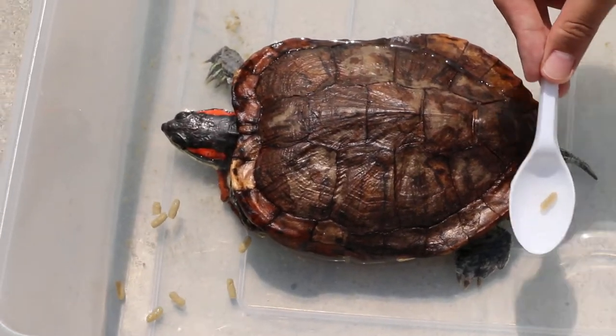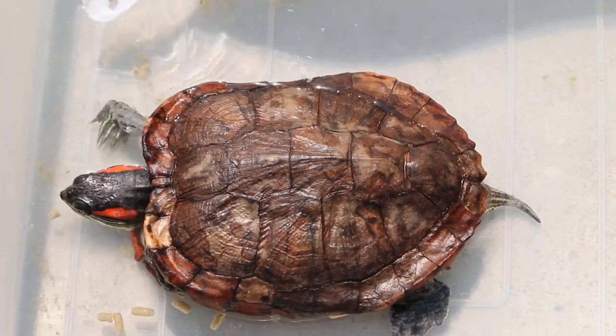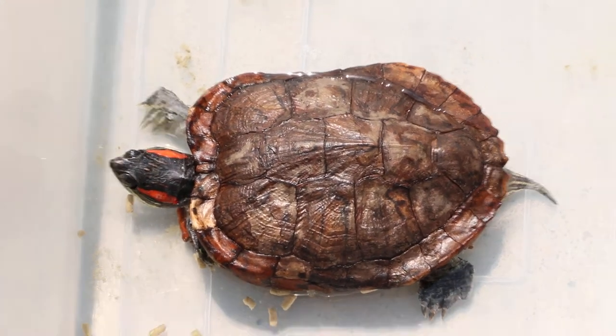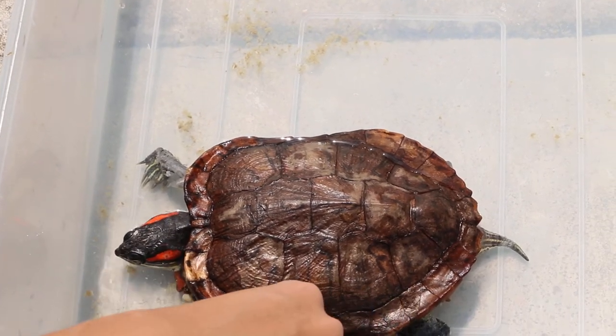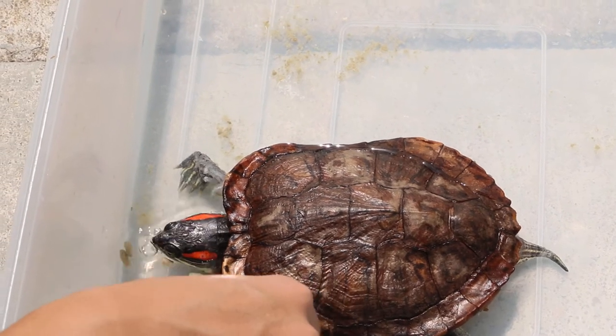Owner says she eats 10 pellets a day. Of course, obviously it's not enough. 10 pellets barely can survive. According to the owner, he based it on the volume of the head. So he thinks 10 pellets is the same as the volume of the head. The volume of the head definitely is more than 10 pellets, as you can see. Although it's a guide, I suppose. Finish it off first. Okay. Just let her be first.